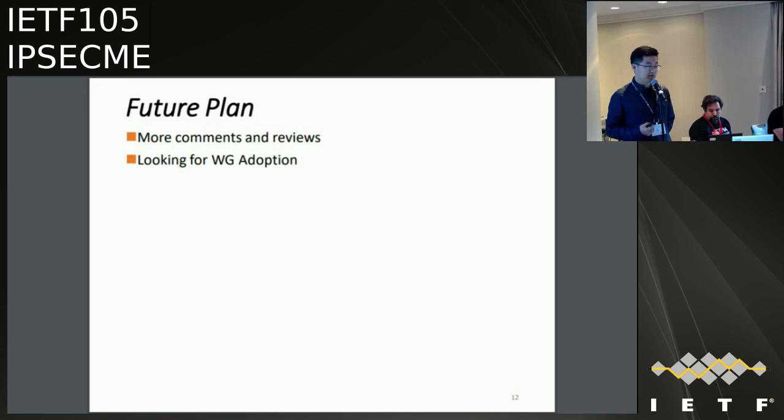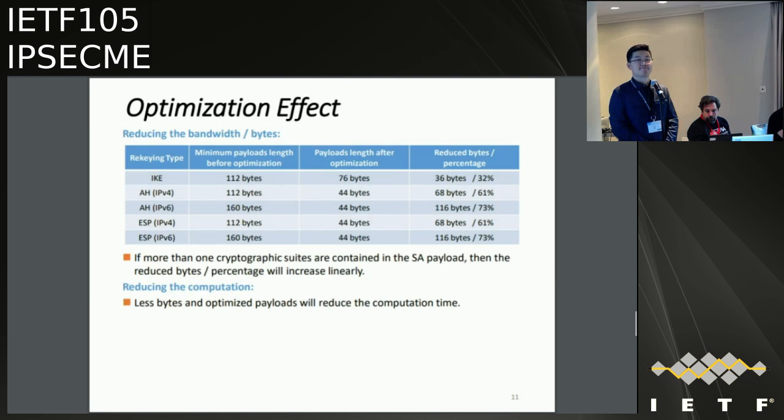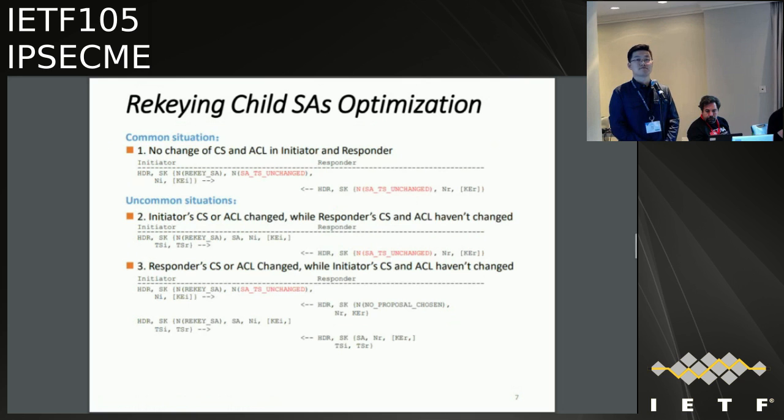Michael Richardson, just a question for implementers in the room. When people configure new policies on responders, do you actually enforce them? How do you enforce them on existing SAs? I'm asking about case 3, where you kill them all and make them initialize everything. Anybody else do something different?